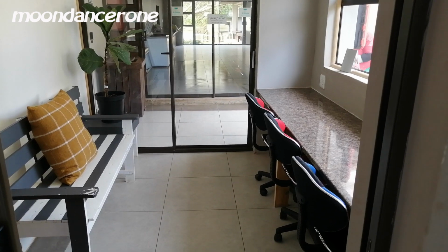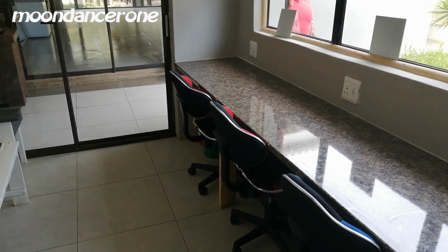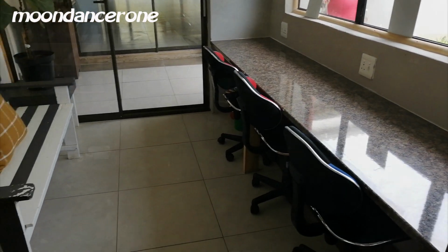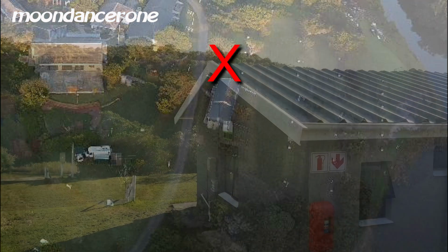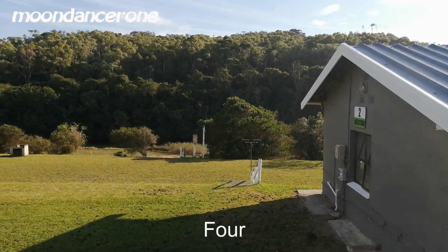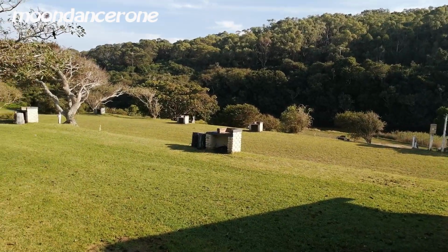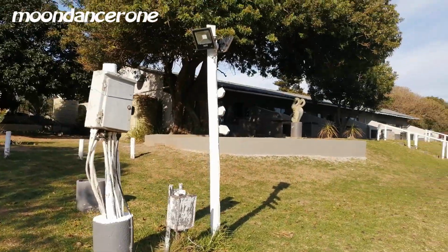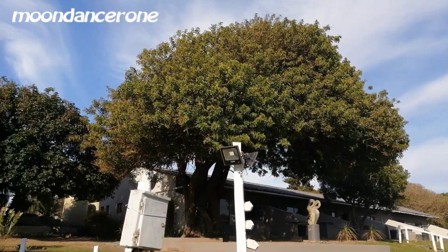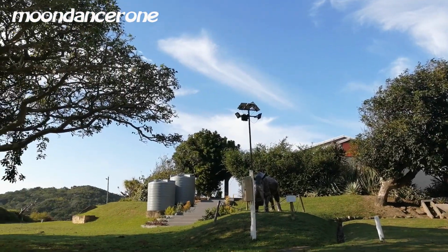toiletries. This is an area for when there's Wi-Fi. This is a Wi-Fi hotspot. Chairs with a counter. Three terraces of campsites, all with braais, with grids and dustbins. And lots of security lights all over the campsite. So the campsite's well lit up at night.